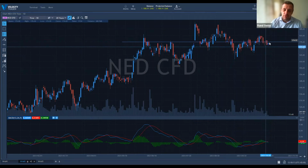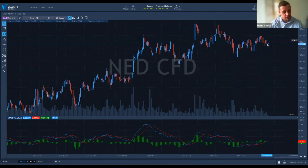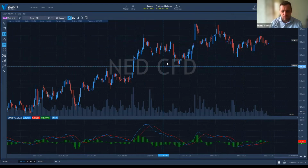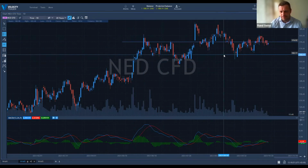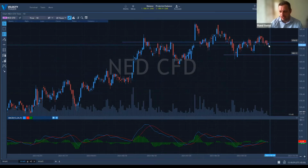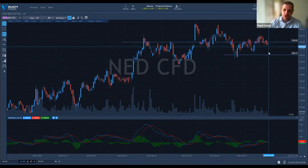because if the rand weakens, that's kind of a good signal. Oh, it hit resistance, it's not holding. Now we can possibly see the rand weakening. We can easily see Nedbank dropping back down to support right here, 165. So that's a good solid move. I mean, if you're going in at the price right now, 174, that could be a good 9 rand drop right there.